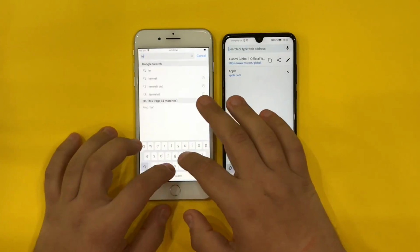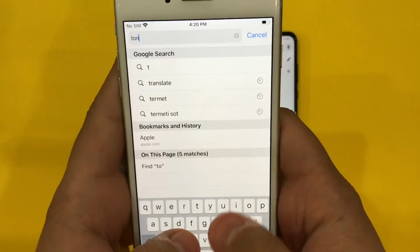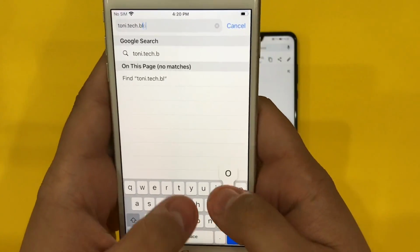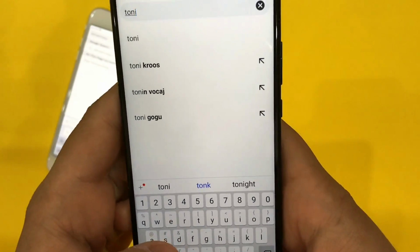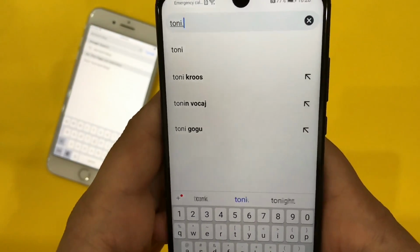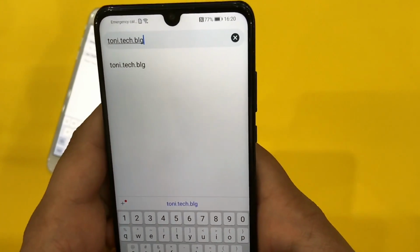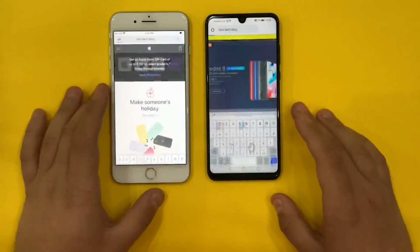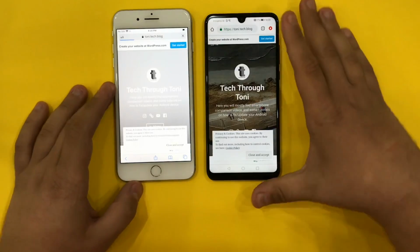I will try to open my own website, so it will be tony.tech.blog. So let's write it down. And we're gonna hit go at the same time to load the site.